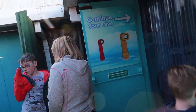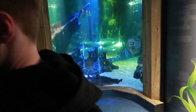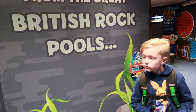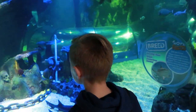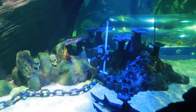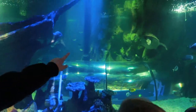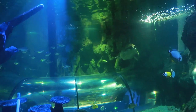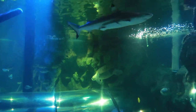Should we dive through? Oh, we dive through like us. Oh, this dad. Oh, look at these sharks. Dad, this is, look at these sharks. What types of sharks are they, Charlie? Oh, the giant turtles at the back. Oh, yeah. Oh, and a big shark there.